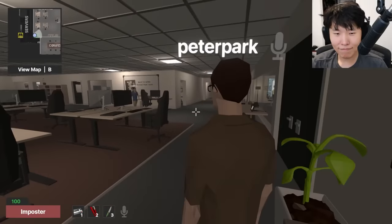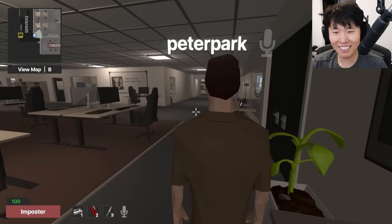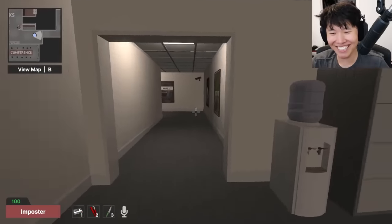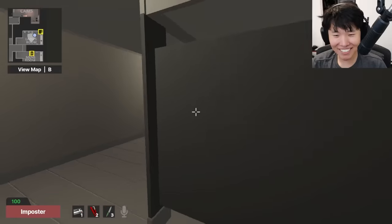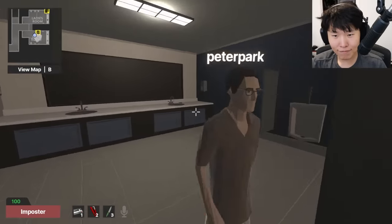Oh. Wait, Sakuno's looking for a gun. Why does he need a gun? Why are you looking for a gun? Oh my god! He's got a gun! Run! He's got a gun! Sakuno found a gun! Oh god! There's cams? There's cams in this game! I need to find cams. I'm so curious.